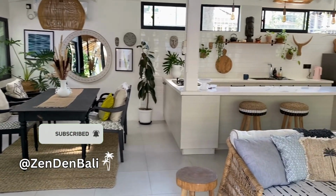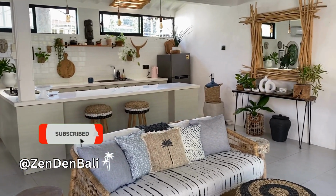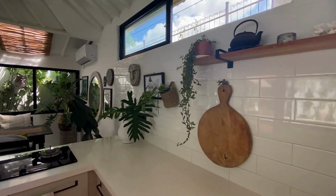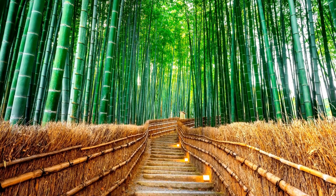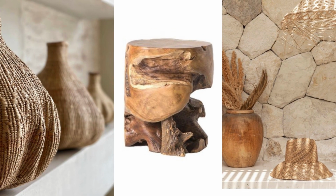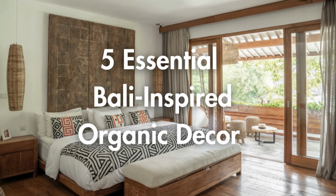I moved to Bali in 2018 and built my villa in 2020, gaining a lot of insight into both traditional and modern Balinese design. Bali is a treasure trove of natural resources, rich in organic materials. Today, I'm excited to show you how to incorporate 5 essential Bali-inspired natural decor pieces into your own home.